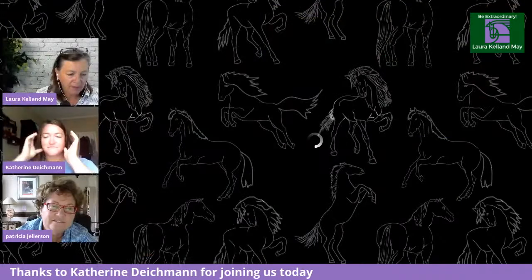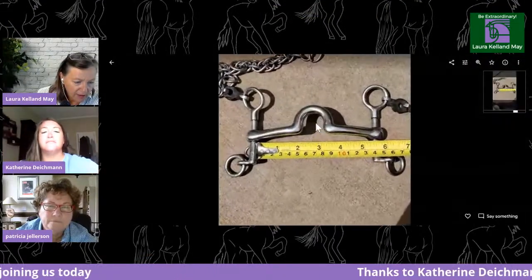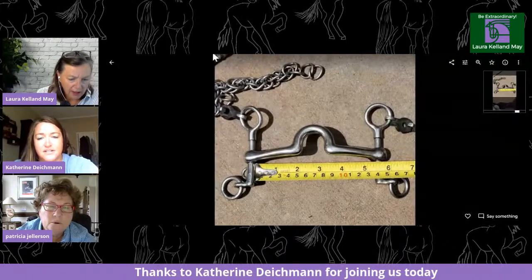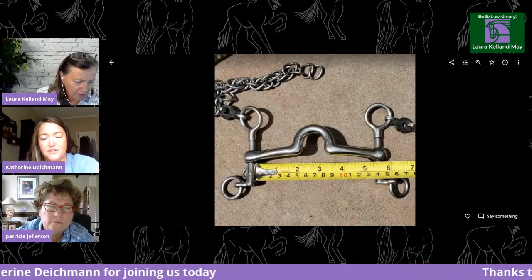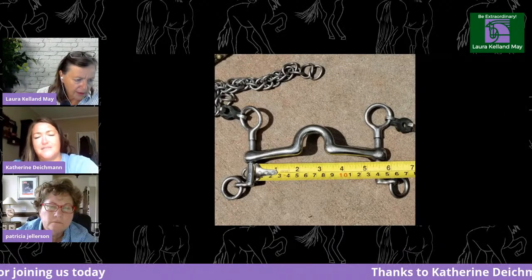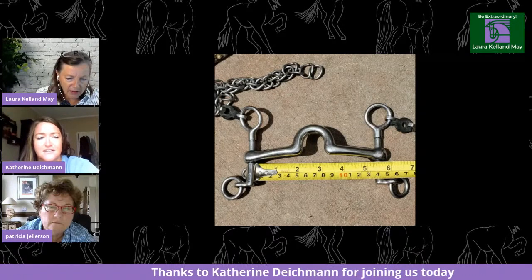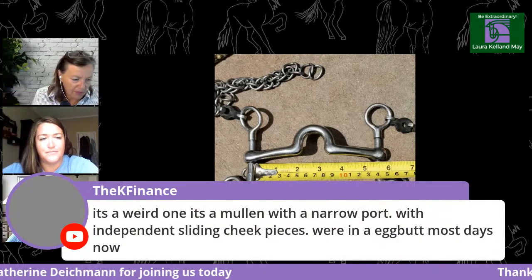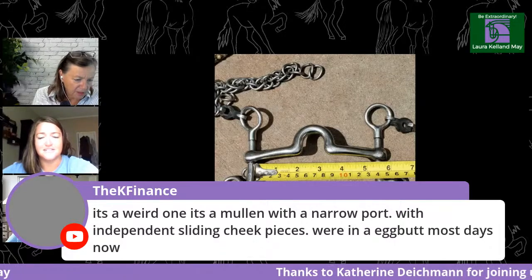Okay, so I'm thinking I may have gotten the bit here. So what did she call it? Port, mullen mouth port, right? Yeah, so it has a port. I've seen the sliding cheek pieces like that, but honestly not very often, and not in a long time. It's almost to me that seems to be a curb. It's weird, a mullen mouth, narrow port with independent sliding cheek pieces.